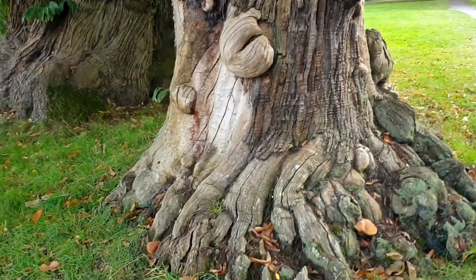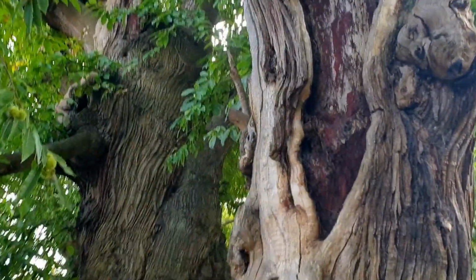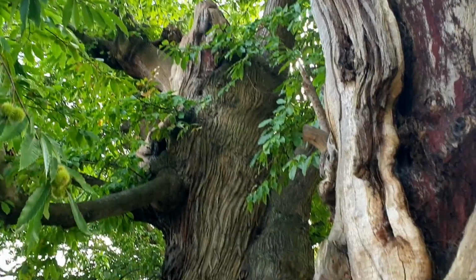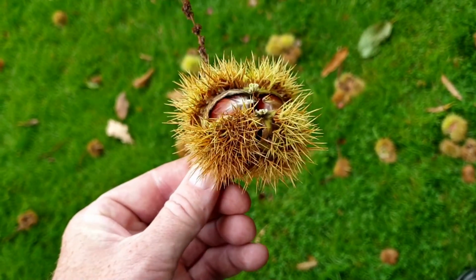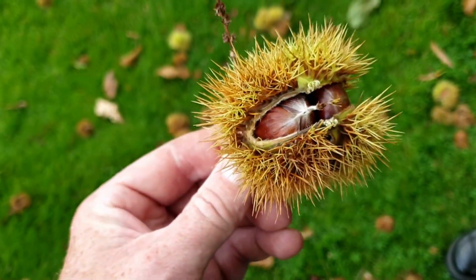That's so cool. So we had to cut that one down. This one up here is still going strong. Must be bloody old, I tell you, look at the age of them. Must be so old, they're so big. There you go, check it out, nice chestnut. It's not a chestnut, that's what I keep telling you. Not a chestnut, it's a conker.